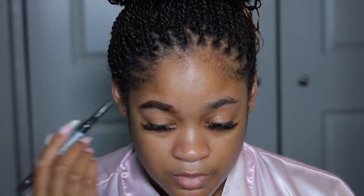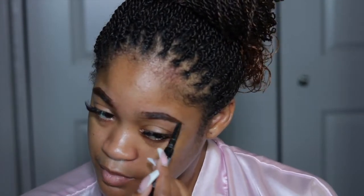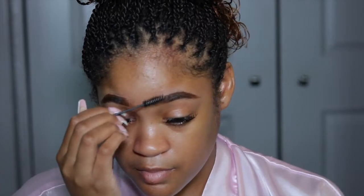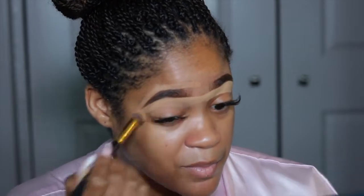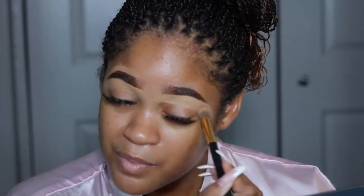But first I want to start with my eyebrows. And I got something for my camera, so I'm not gonna have any type of battery issues anymore, so that's a plus. Okay, let me do these eyebrows without any distractions. Had a bad eyebrow day, because that's what I'm having right now.